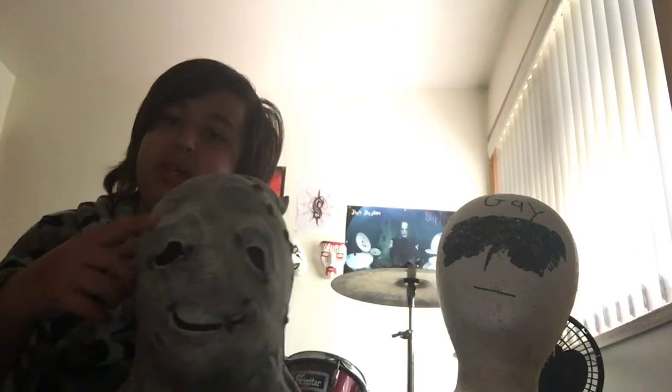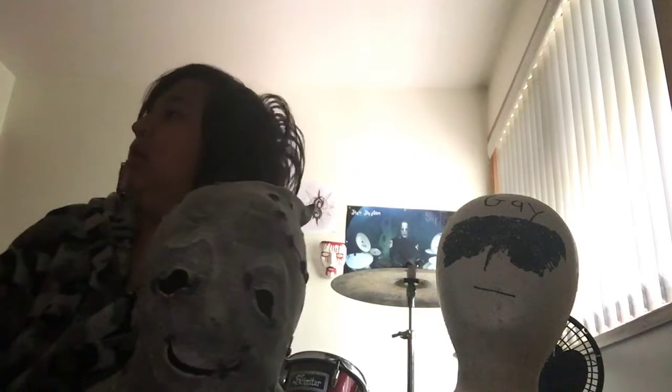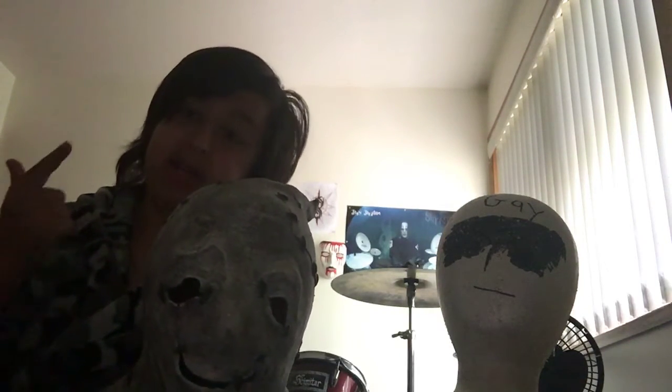So basically, Corey Taylor got this from Paper Magic Group, and he cut the eyes out bigger, I think, and cut the mouth bigger, cut off this, and then basically put his hair and dreads on it, and had it through the self-titled album. Then he had a dummy, a crash test dummy mask, and then Ghost Glow. Like this one.